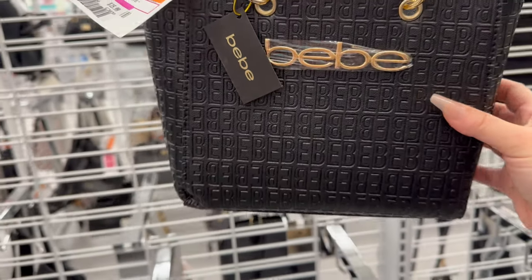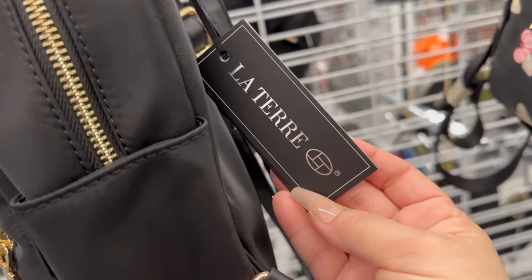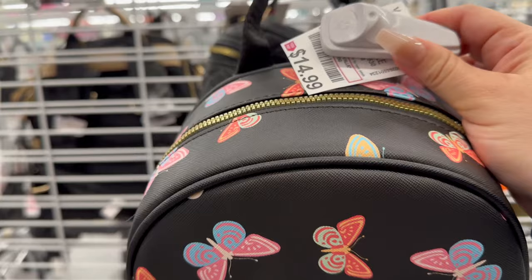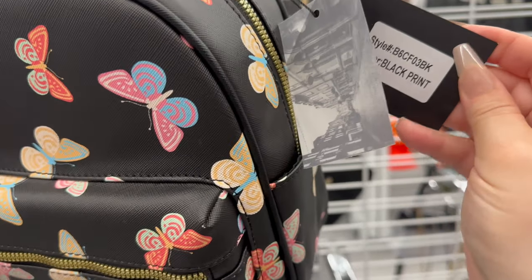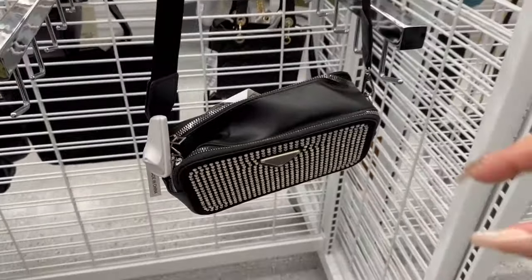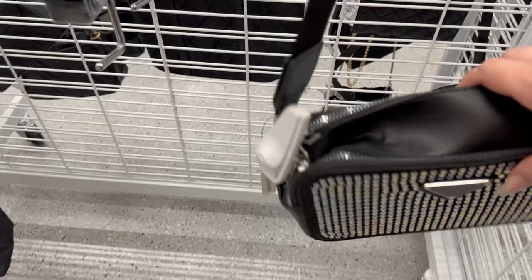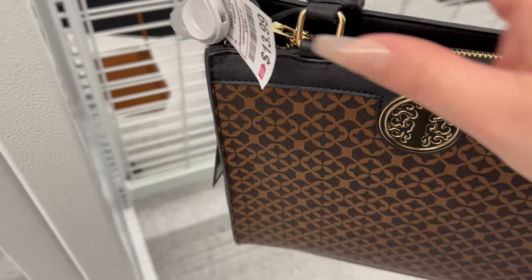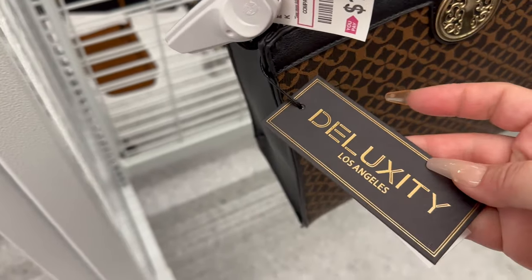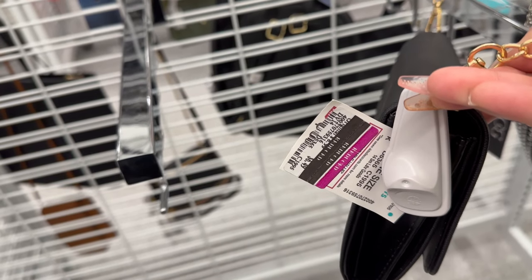Here's another one for $15.99 for a BB's bag. You got the original price for $14.99 for this bag. You got this cute butterfly backpack for $14.99. And this is L Street. Here's this bag for $13.99. Put it right back in the pocket. You've got so many different choices to choose from. This one is $13.99 as well. $12.99 for this one. So they've got a lot of great bags and some at discounted rates.